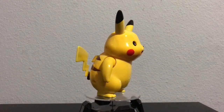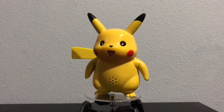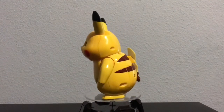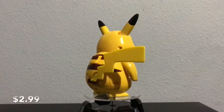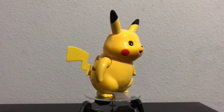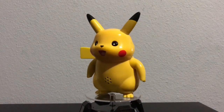Alright guys, this one is a 2004 Trainer's Choice Pokemon Pikachu with battle sound. This one I found at my local Goodwill. Actually found it in a grab bag for $2.99. Most of the other stuff was pretty junk. Mainly it was just this Pikachu that I really wanted out of the bag.